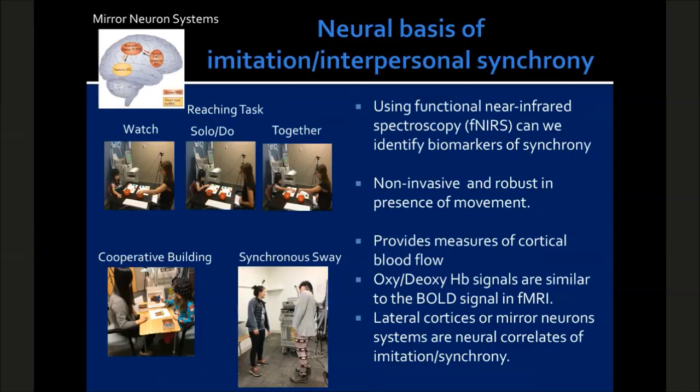So the lateral cortices have what's called the inferior frontal gyrus, the superior temporal sulcus, which is around the ear, and inferior parietal lobule, so they are slightly above and posterior. And so these three regions together form the mirror neuron systems, and we are looking at activity in these regions across a variety of tasks.